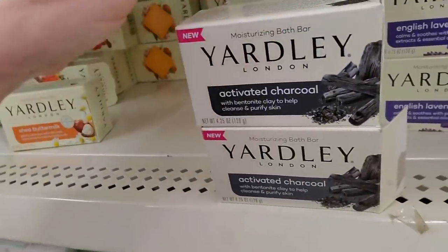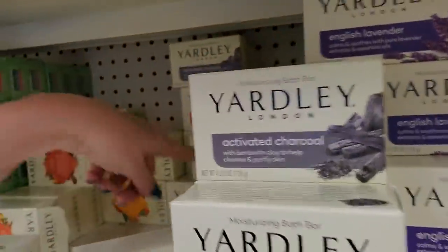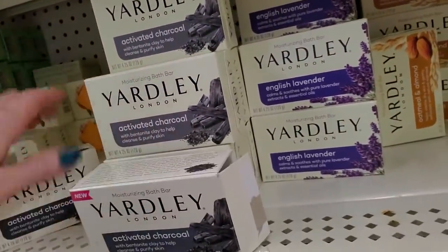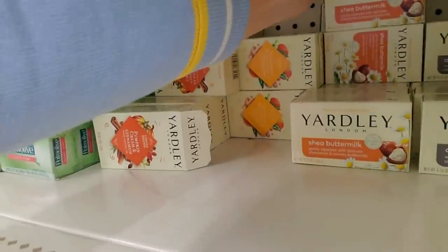So I don't really know that I want to put one there. See, these say new. These are older. And you can see the box is a little different. Where were they? Back there. Where's the new stuff? Up front. Just saying. Gotta rotate your stock. People lecture me about it. Shoot, I don't even work here.